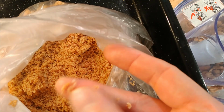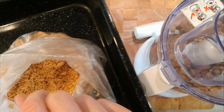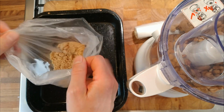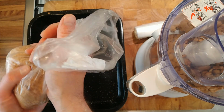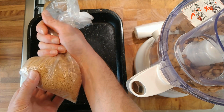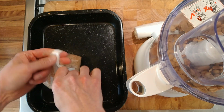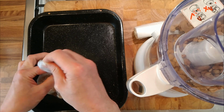Once you run it through your fingers, it's starting to clump together, which gives me the idea that if I'd carried on processing that, it would have turned into peanut butter. So, we know that making your own peanut flour works. I don't think you're really supposed to roast it. That's a lot darker than almond flour is. So, that can go to my friend. I'm sure she'll appreciate it.